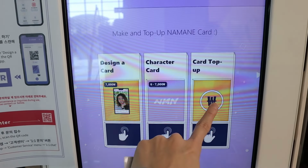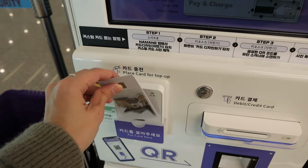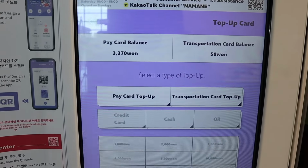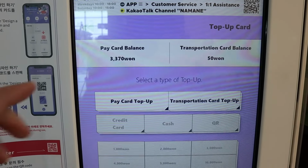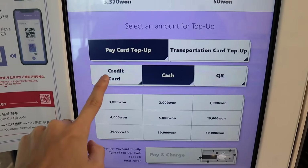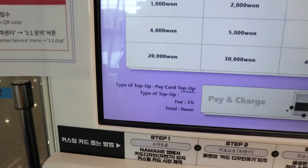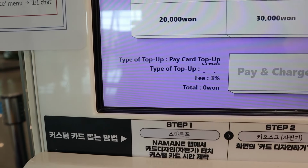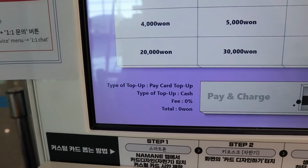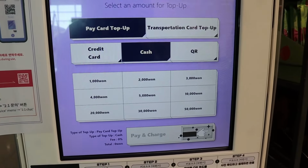After you've printed your card, you can also top up at the kiosk. Just place your newly printed card in this slot right over here and you'll be able to see 2 parts. You can either top up your pay card or the transportation card and also select the mode of payment you want to top up with. With cash, there's 0% fee. However, when you pay with a credit card, there's a 3% fee that Namane charges. So keep that in mind. If you want to top up using the Namane app with a credit card, you can do so as well and the same fee applies. Just keep in mind there's a 3% fee, but if you're using cash, it's 0%.